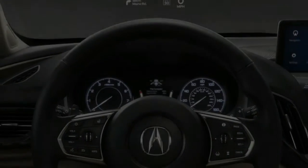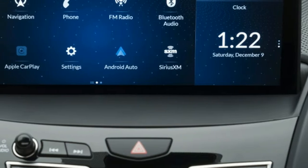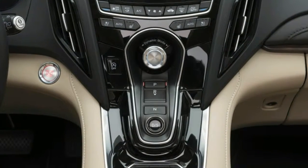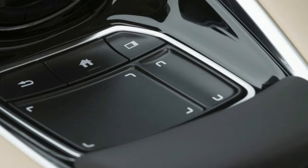This is partly because Acura designed the interface to work with this pad. A representative from Acura's R&D center explained that they tried to put common functions on those corners because they're easy to reach without looking or thinking much.